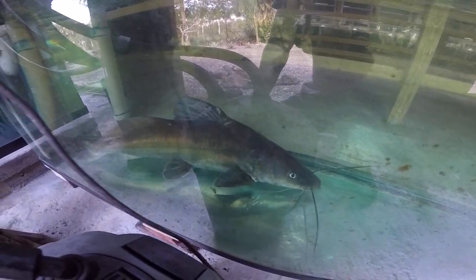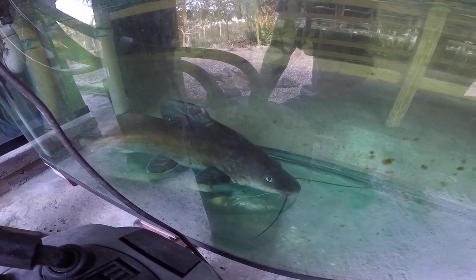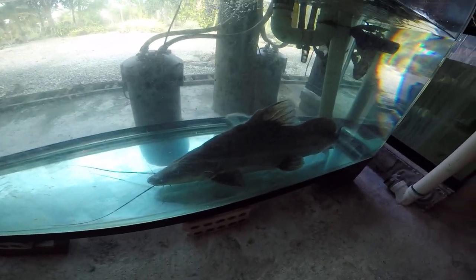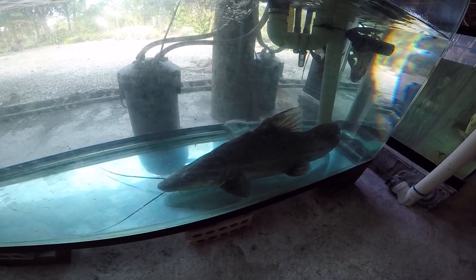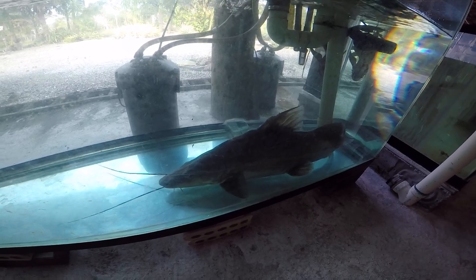Today the Indian shovelnose Spirata Aor is making its way back into the 4,500 gallon from this 300 gallon timeout he's been in for about a year. Because we lost our big piraiba, the one that he was bothering, and this was the reason for him to be in timeout. Now that it is moot, we're gonna try and put him back.